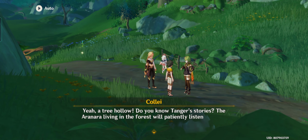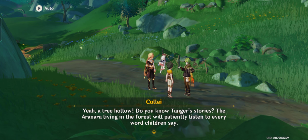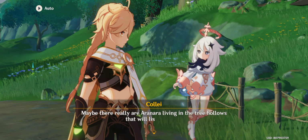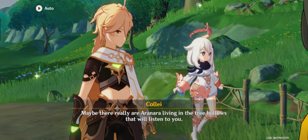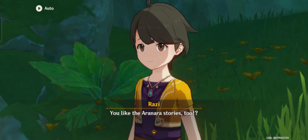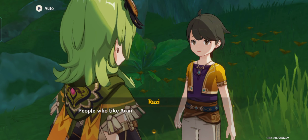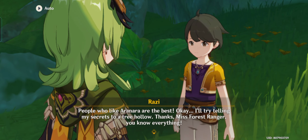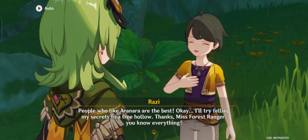Do you know Tanja's stories? The Aranara living in the forest will patiently listen to every word children say. Maybe there really are Aranara living in the tree hollows that will listen to you. You like the Aranara stories too? Of course. I love them! Oh, people who like Aranara are the best! Okay, I'll try telling my secrets to a tree hollow. Thanks, Miss Forest Ranger. You know everything.